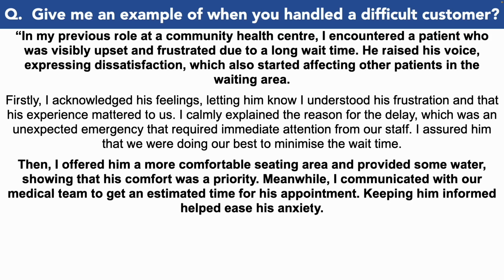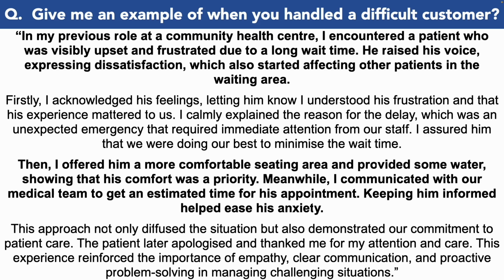Then I offered him a more comfortable seating area and provided some water, showing that his comfort was a priority. Meanwhile, I communicated with our medical team to get an estimated time for his appointment. Keeping him informed helped ease his anxiety. This approach not only diffused the situation, but also demonstrated our commitment to patient care. The patient later apologised and thanked me for my attention and care. This experience reinforced the importance of empathy, clear communication, and proactive problem solving in managing challenging situations.